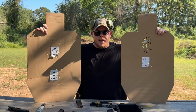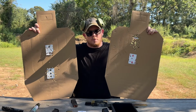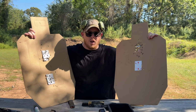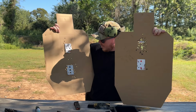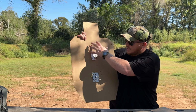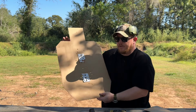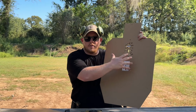So I'm not going to say this is definitive of what you should get. Should you spend $300 for that performance gain? No, I wouldn't. This is perfectly acceptable. Everything in here besides this part, I purposely shot outside of the A zone, but everything in here is inside of the A zone. Aiming for this point, I'm getting everything in here inside of the A zone. Everything in here inside of the A zone.